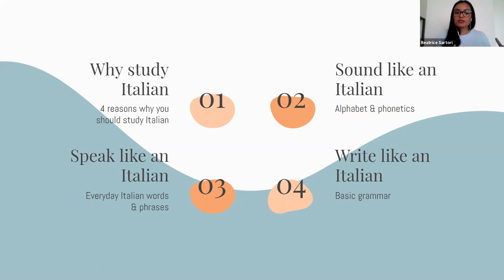The first part is going to be why study Italian. And then the second part is going to be sound like an Italian. We're going to learn the Italian alphabet, pronunciation and phonetics. Then the third part, we're going to learn how to speak like an Italian, and I'm going to teach you some Italian words and phrases. And then finally, we're going to have an overview of very basic Italian grammar.